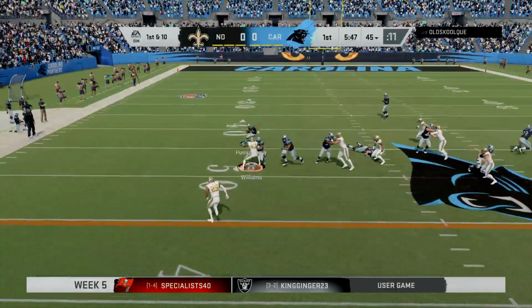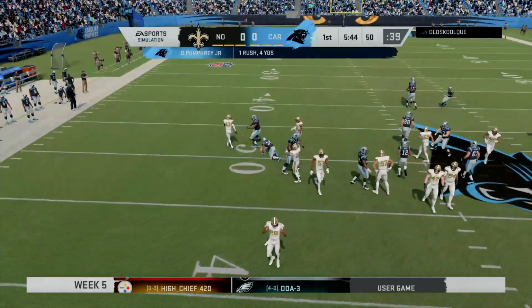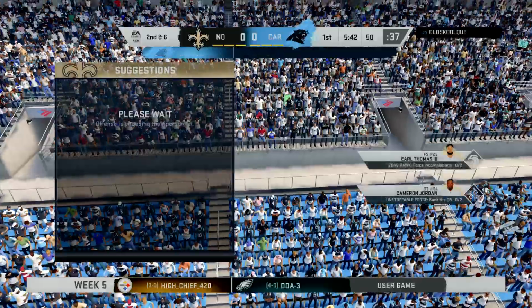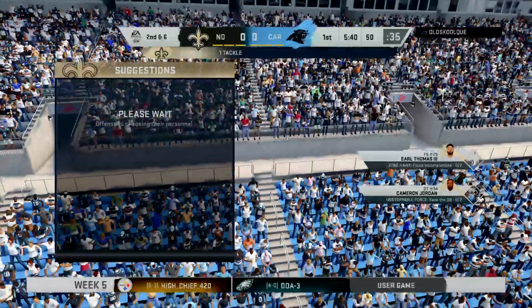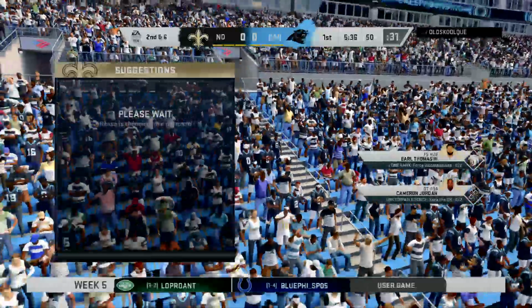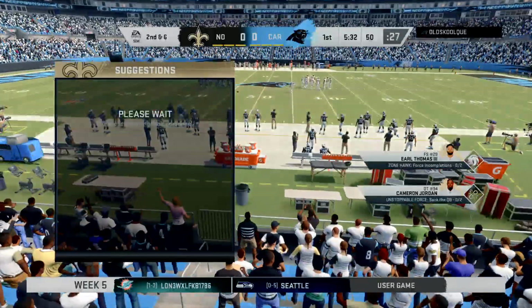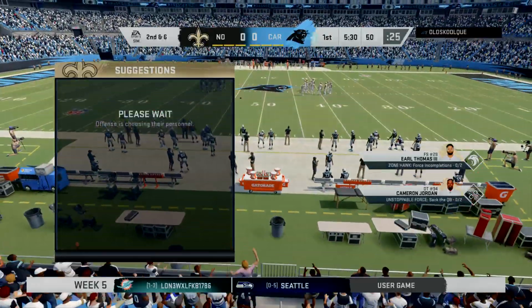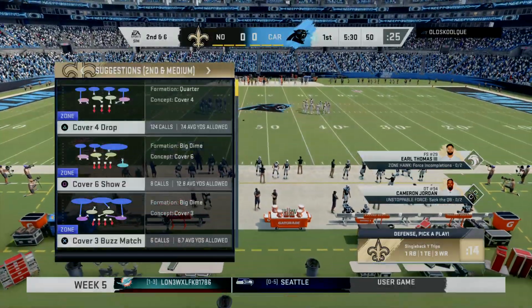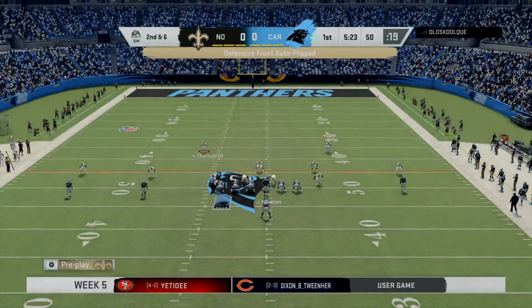Now a first carry for Daniel Pumphrey. And he works his way forward for about 4 up to the midfield stripe. When we see those runs to the perimeter, when we see those runs to the edge, we think about big plays, don't we? In this case, it was a modest gain, but it does open up possibilities here on second down. Following the pickup of 4, here's second and 6.